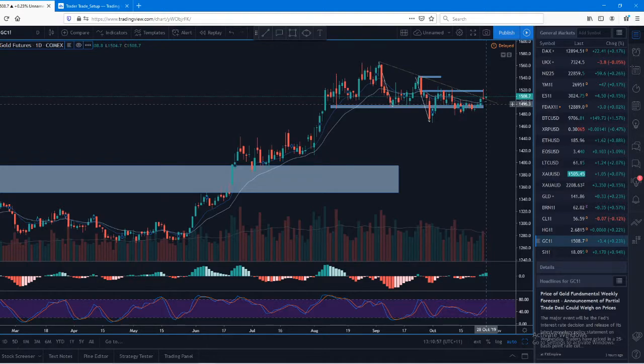I don't know if anyone noticed the way it spiked up on Friday night and back down again, obviously back down once Trump was talking up a trade deal. But again, they've got to come out and do something. They've got to sign. He can't just talk it up.